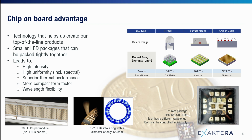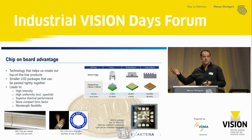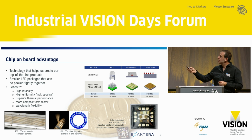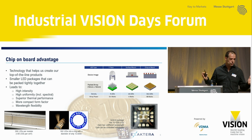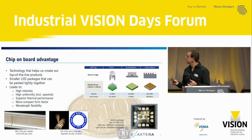With a more compact source, you get a higher output, and certainly when you're starting to combine wavelengths within that source, you can improve your spectral uniformity as well. So a few examples of the images at the bottom that you see there. On the bottom left-hand side is one of our UV curing solutions. There we have a 77 millimeter wide module, and in that module have 200 of these chip-on-board LEDs. So that's a density of about 20 LEDs per square centimeter.